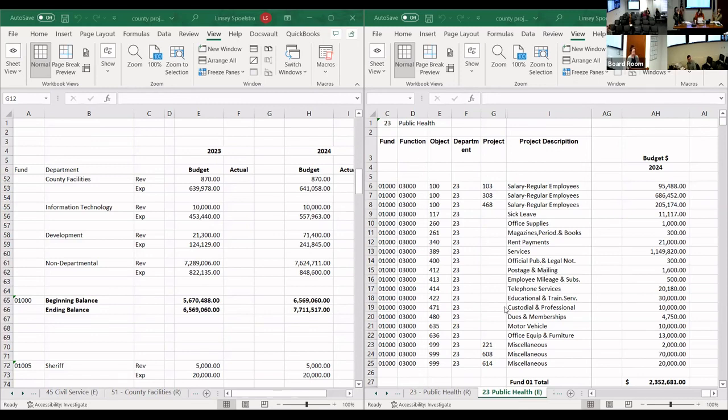Can you show us? So for example, if we were to delete this, then on the left-hand side, you see that it's now 7.8 million. And so forth. So during the budget process, if we wanted to make adjustments, we could do that, sort of a scenario type situation. What if this, what if that? And then we could make those changes and see the fund balance for all of the funds.